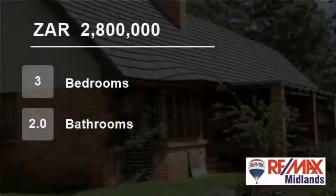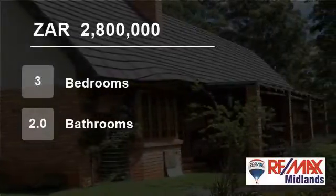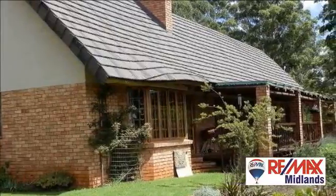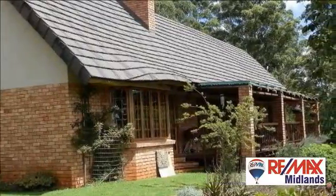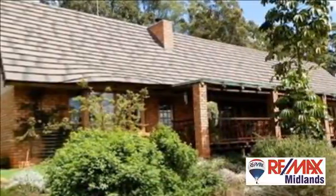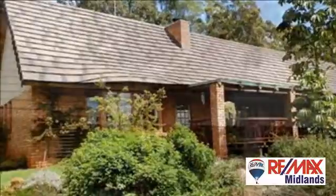Welcome to this three-bedroom house for sale in ZAR Road, Hilton, South Africa for R2,800,000. This home has been designed with warmth, comfortable country living in mind.